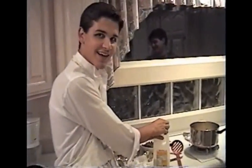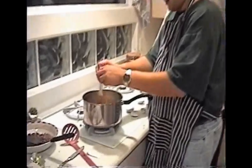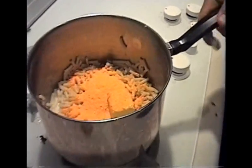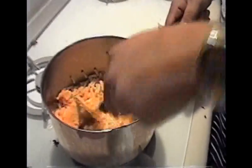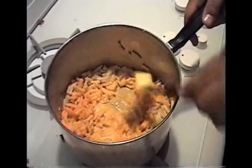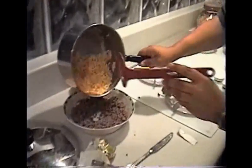Just as good as mine. I think that. And the cheese. Come take a look here. We're simply gonna stir everything around. Okay, now the macaroni and cheese is ready to go. We're gonna go ahead and just dump it in with the beef.